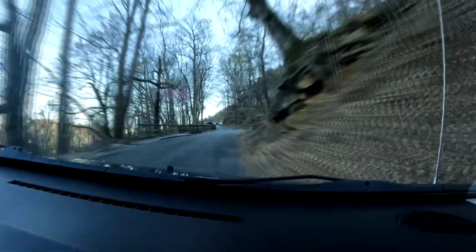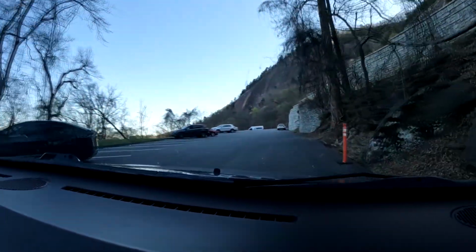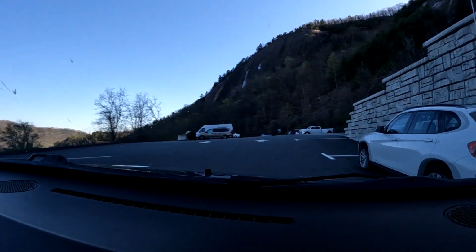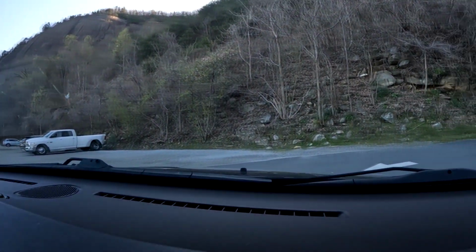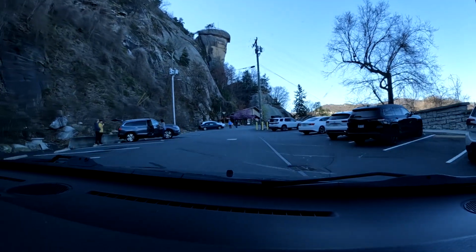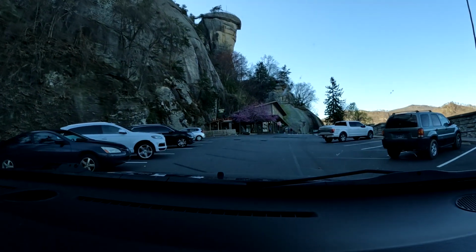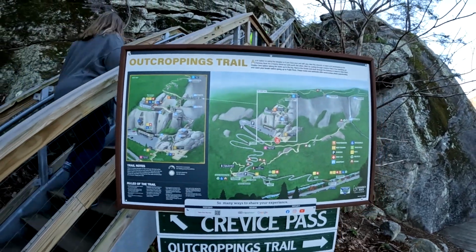So we're finally getting to the end of the switchbacks and we're pulling into the lower parking lot. We kept going to the upper parking lot on the other side of that stone wall. So here we are at the start of our climb at Crevice Pass.